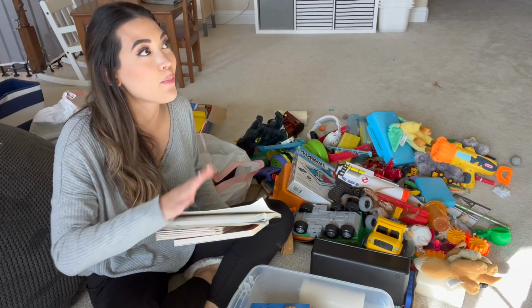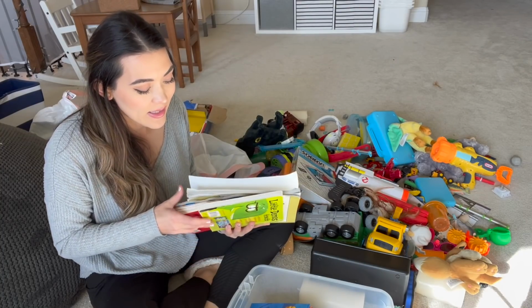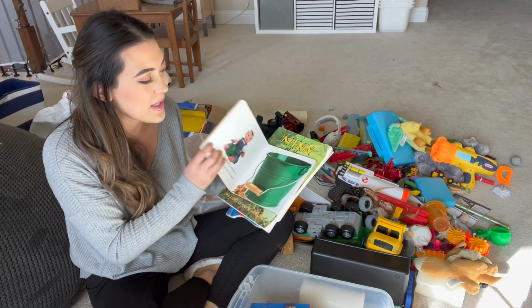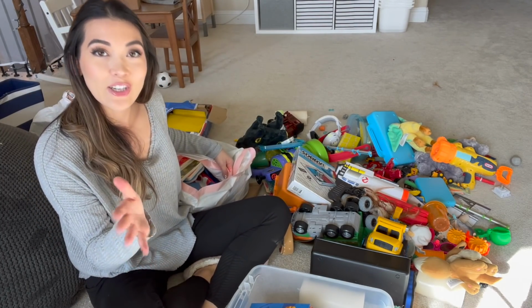We're keeping probably 90+% of our books, but I'm going to donate some of the books that just aren't applicable in our home anymore. My kids are all too old for some of these peekaboo books. Any of the baby board books can find a new home.